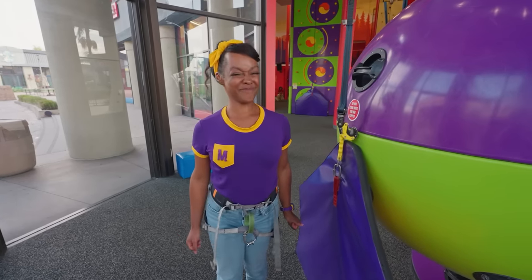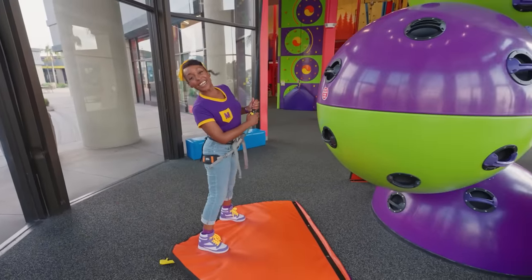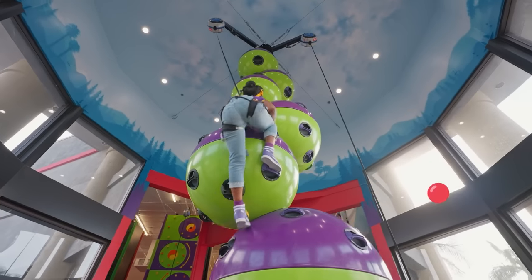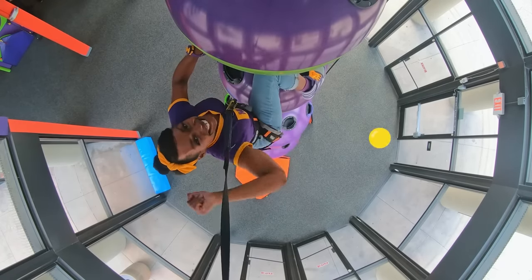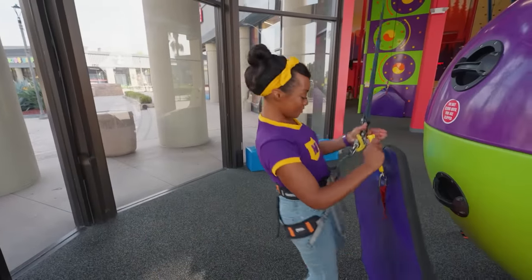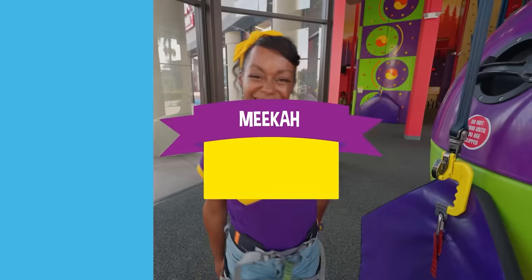You ready? Me too. All right, put our wheel in, click, and release the key. Meekah point, here I come. Put in my key, release the wheel. That was so much fun. It was challenging, but we made it all the way to the top. Great job! Hooray!